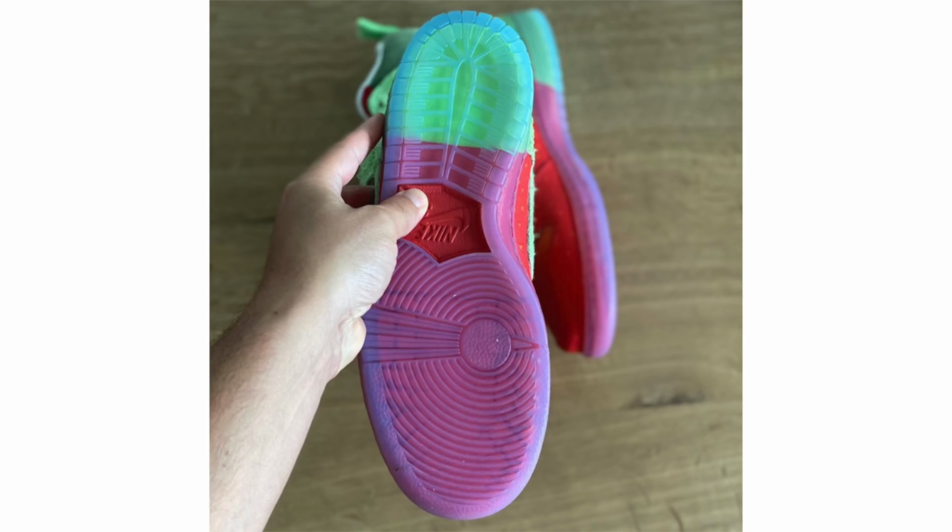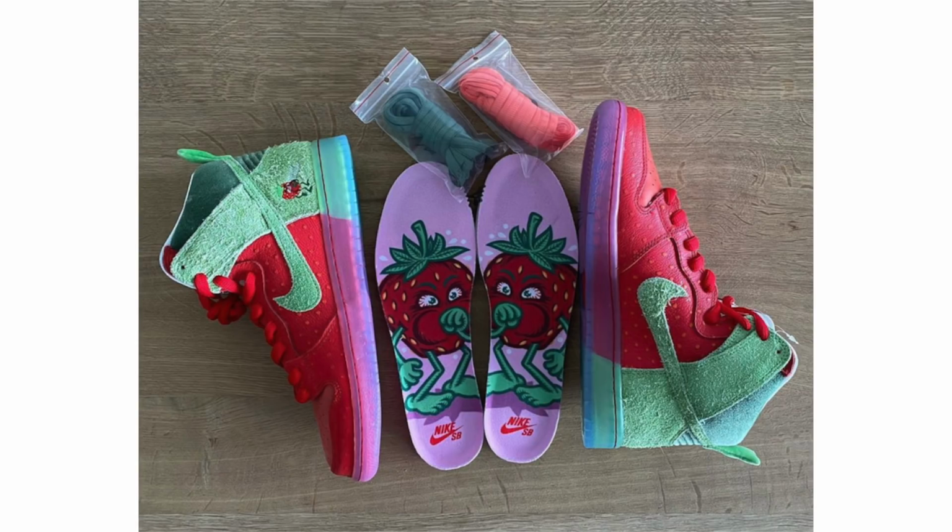In addition, we have a translucent outsole, an icon of a strawberry coughing on the lateral side, and that also lands on the insoles. So as for a release date, we don't have a set one, but they are rumored to release sometime this summer. Once there's more information on this pair, I'll make sure to let everybody know.